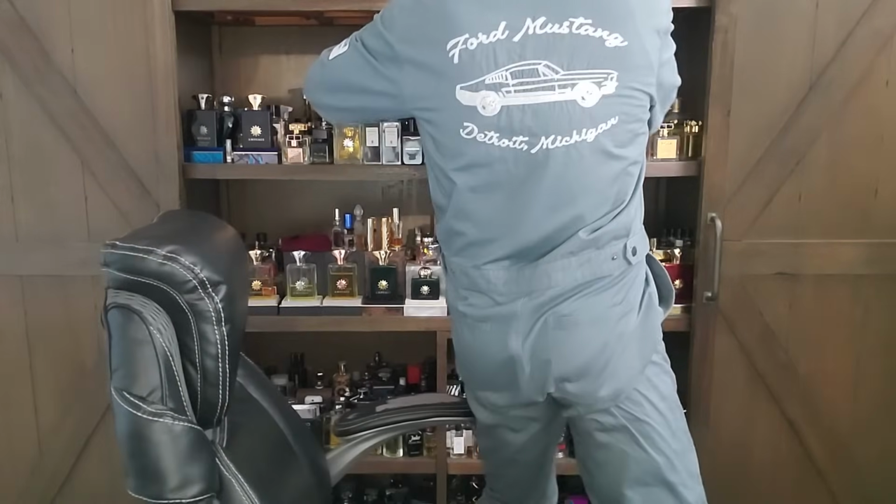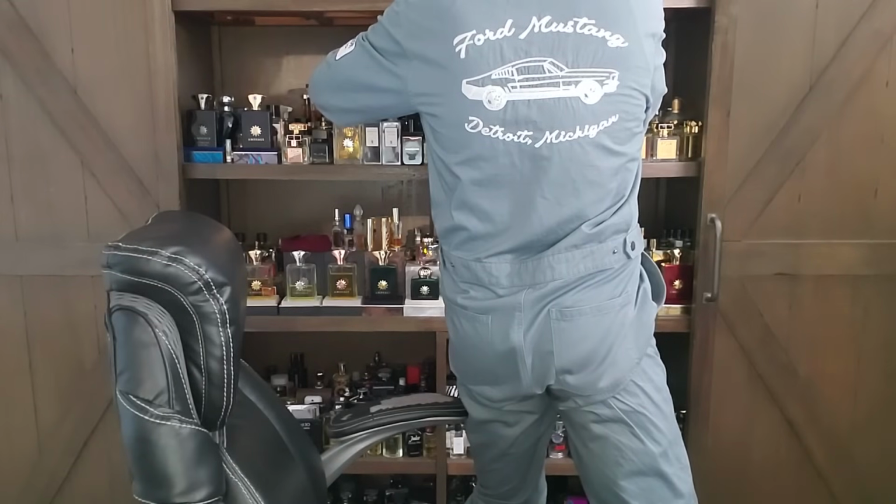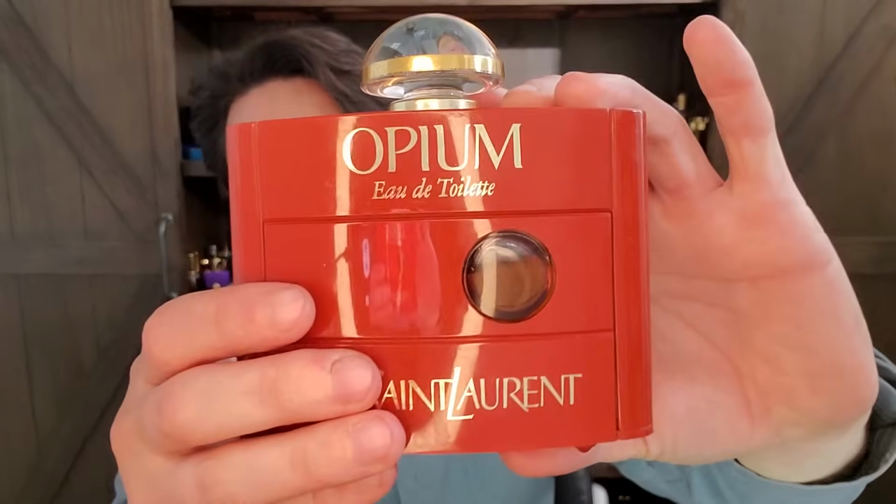Number 13 is YSL Opium. Do I even need to get the bottle? One of the all-time great Orientals. I mean, it is just stunning. Everything from the packaging to the way, my God, the clove, the opopanax, the resins. The vintage is an absolute masterpiece. One of the greatest fragrances ever created.